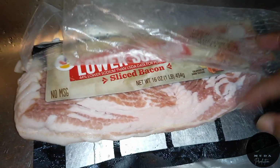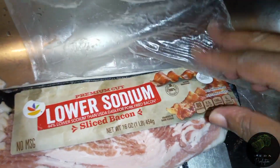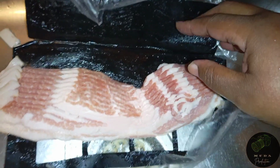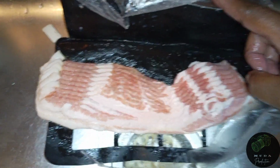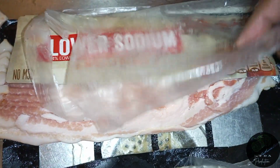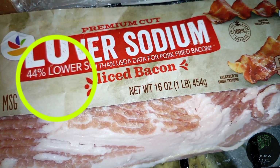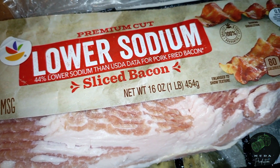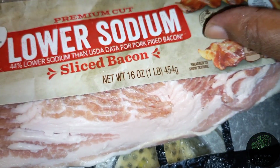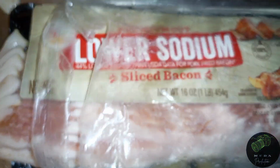I purchased low sodium bacon, and you know what? It is so good. It's not all that salt. It's nice. I don't know how many strips I'm going to use, but we'll see as we go. I probably use two. It's 44% lower sodium than the US recommended daily allowance. So not bad. I've had some strips already that I made for breakfast. Not bad. The flavor is there, minus the salt.